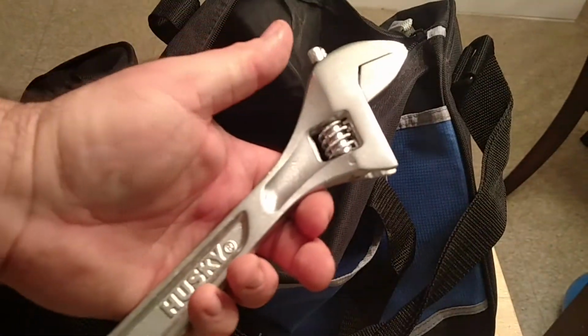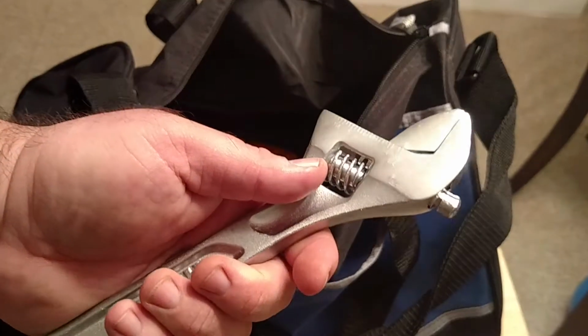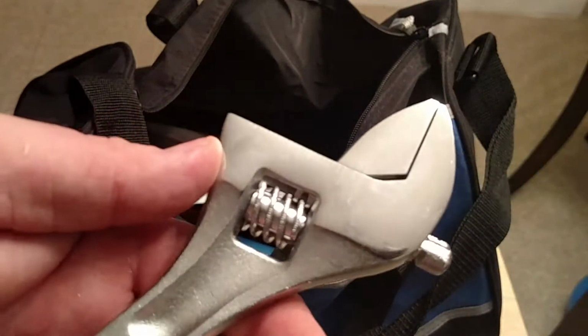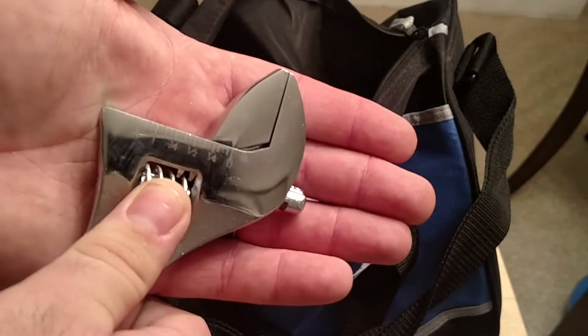A good Crescent wrench. Well, this isn't a good one, it's a Husky. But the reason why I like this Husky is because you can see it has measurements.